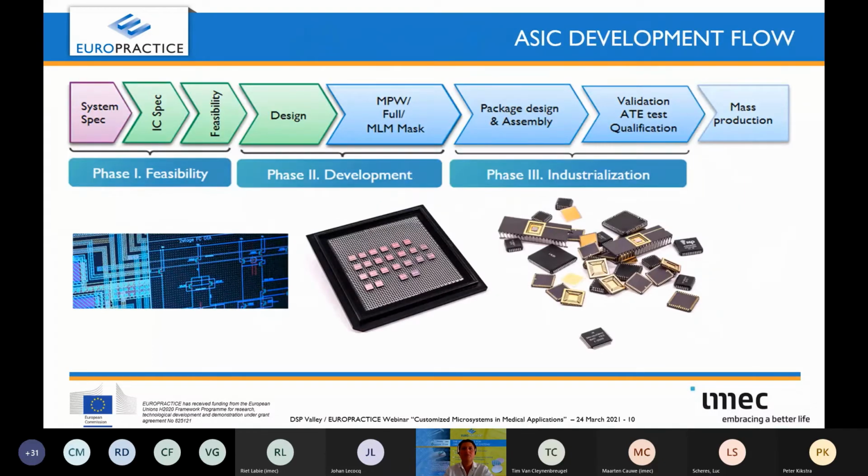But you really can see that custom silicon is within reach and that innovation has really come into play here. So the ASIC development flow goes as follows. You start with a system specification, from which you deduce your specifications of the IC, which then comes into a feasibility study, and then you can start with your design.